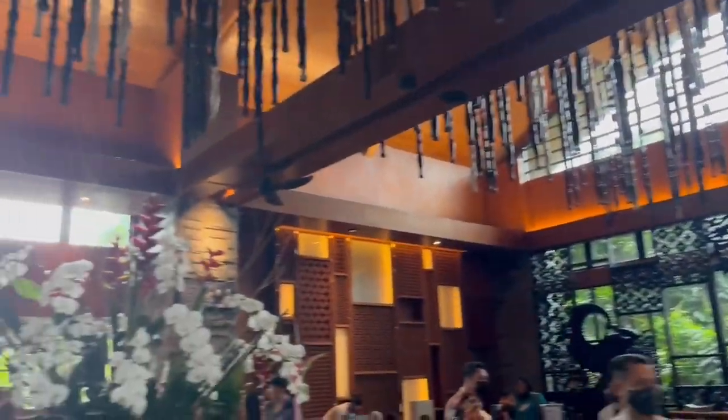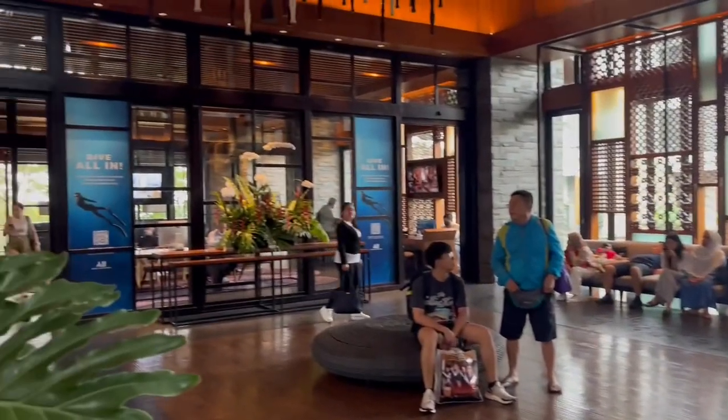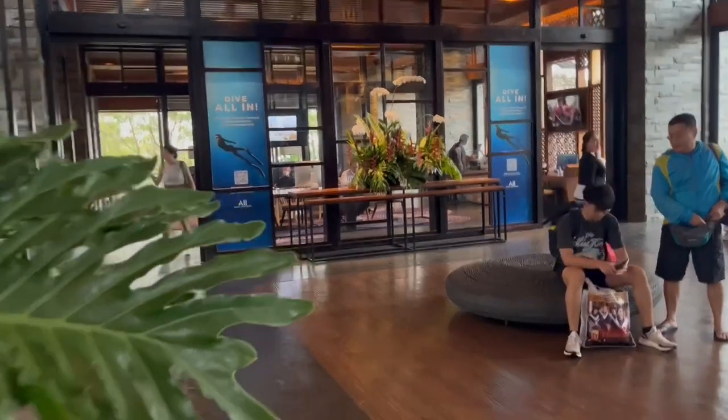So this is their lobby. I think it's quite crowded today because lots of people are checking out since it's on Sunday.